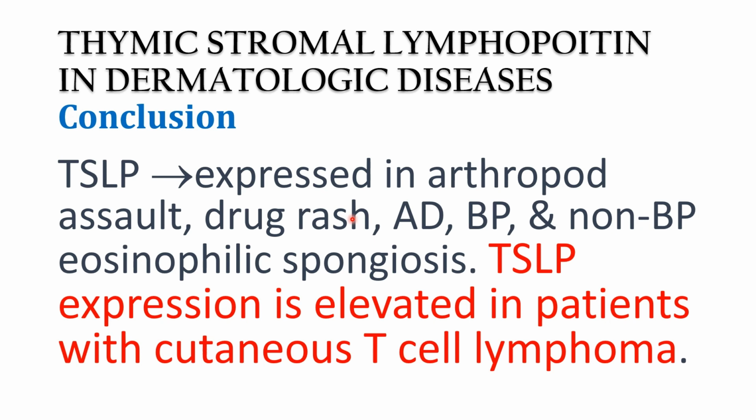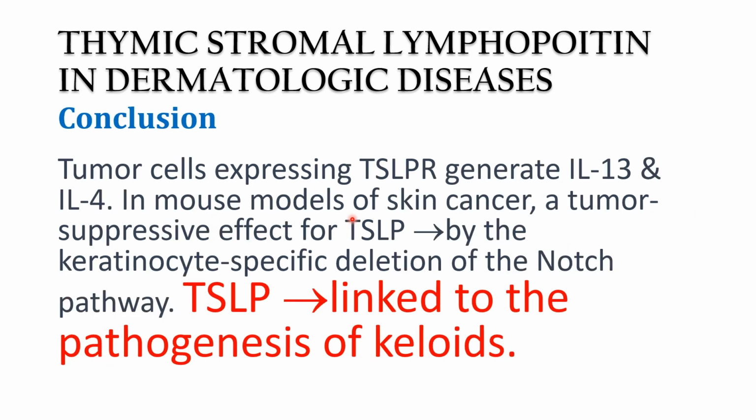These results, combined with the findings from the literature, indicate that thymic stromal lymphopoietin is strongly implicated in various skin conditions, not limited to allergy and autoimmune. Furthermore, thymic stromal lymphopoietin expression is elevated in patients with cutaneous T-cell lymphoma. In the presence of thymic stromal lymphopoietin, tumor cells expressing thymic stromal lymphopoietin receptors generate interleukin 13 and interleukin 4. In mouse models of skin cancer, a tumor suppressive effect for thymic stromal lymphopoietin was demonstrated by the keratinocyte-specific deletion of the Notch pathway. Furthermore, thymic stromal lymphopoietin has been linked to the pathogenesis of keloids.